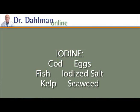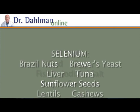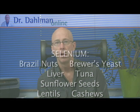Common foods that contain iodine are cod, eggs, fish, iodized salt, kelp, and seaweed. Common foods that contain selenium are Brazil nuts, brewer's yeast, liver, tuna, and other oily fish, sunflower seeds, lentils, and cashews. Additionally, a dietary supplement that contains iodine and selenium, as well as other synergistic vitamins and minerals, is recommended.